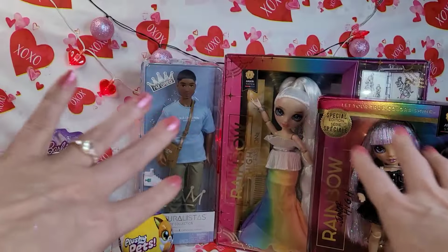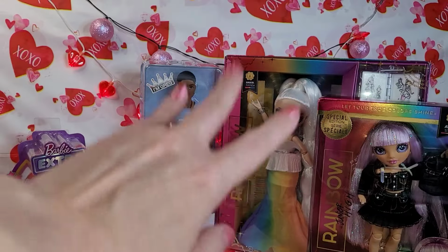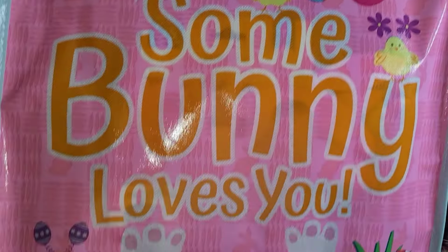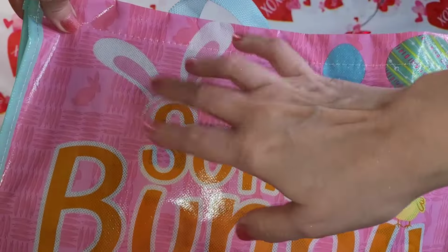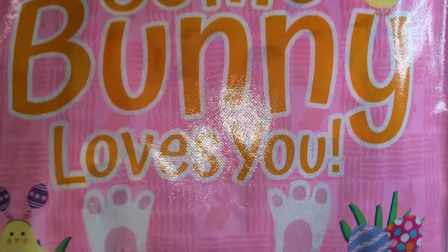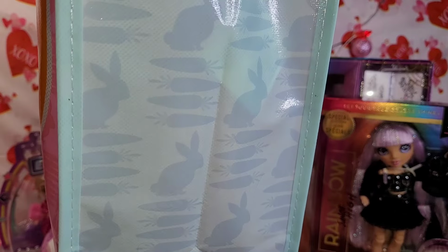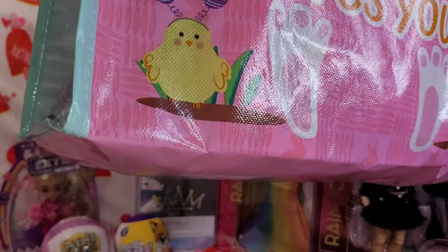Everything is definitely not all gonna fit, so if you see stuff moving around, that's why. Now I'm gonna show you what I got from Dollar Tree. First, I wanted to show you the cute little bag, seeing how I've been doing that lately. I love that it says, "Somebody loves you." That's so cute. And the little feet and the little ears on the side. It has little blue bunnies and little carrots. I think that's so adorable. And I love the little chick down here at the bottom.